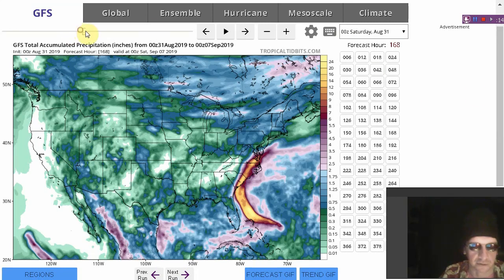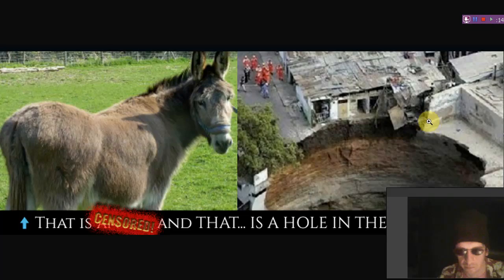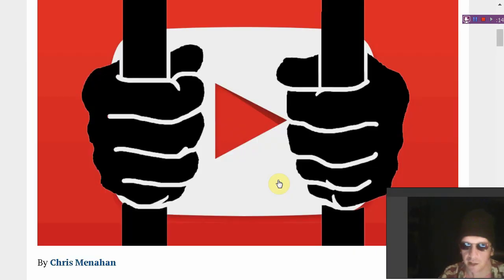Now, this is through Saturday, September 7th there. So this thing is going to be an issue for a long time, and all of these forecasts are subject to change, folks. And we're going to have to integrate the sensor and a hole in the ground section because there's not a lot else to cover.